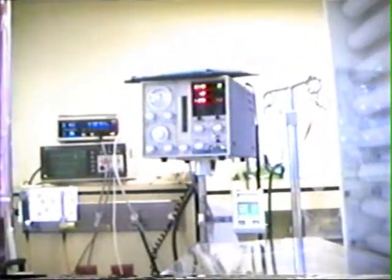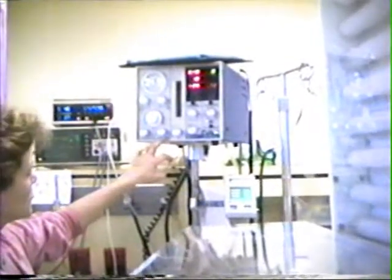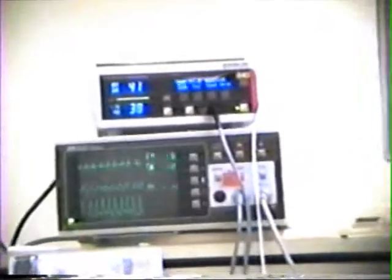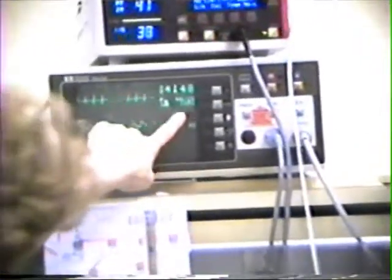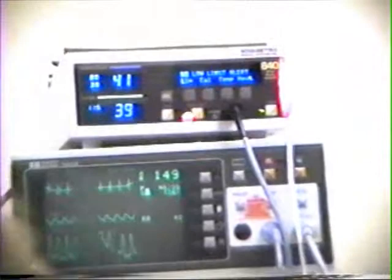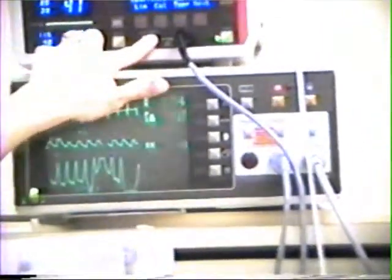The blue right in front of me with all the knobs and dials, that's the ventilator that's giving her her extra breath and her extra oxygen. The ones back behind are the heart rate monitor and the monitor that lets us know whether or not she needs more oxygen. You can see her heart rate's about 149 right now. And then her blood pressure is under that. I can't read it. 46/26. And her respirations are 42, which is what the ventilator is doing.